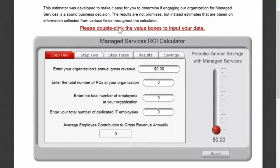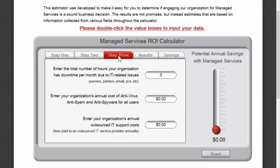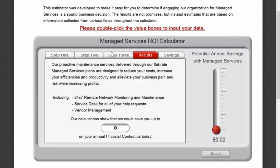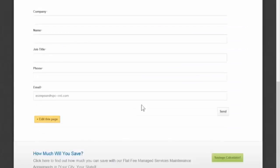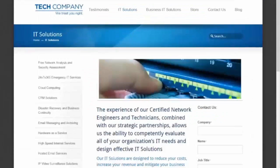The next page I want to show you is that Managed Services ROI calculator, where we're giving your prospects in 3 easy steps a way for them to determine how much they can potentially save with your services. And again, here's that contact form at the bottom here. Very important, again, the contact form on every page.